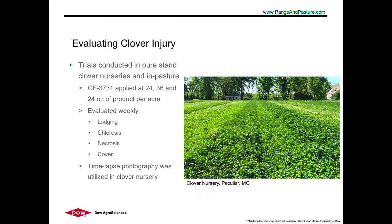One, we've done trials in pure stands of clover nursery. I have a really nice clover nursery in Peculiar, Missouri. I don't know if you ever heard of Peculiar, Missouri, but they got a big sign out front that says where the odds are with you. That's not, I'm not joking, that's what it actually says.